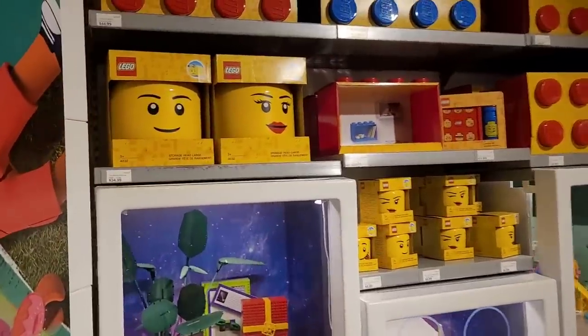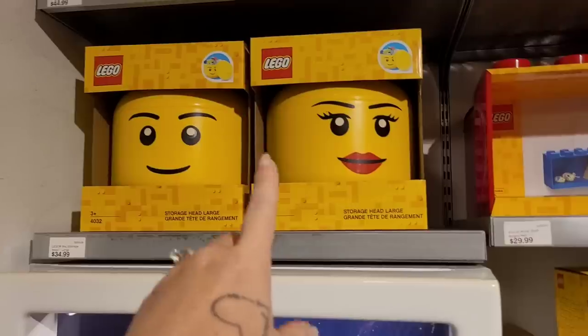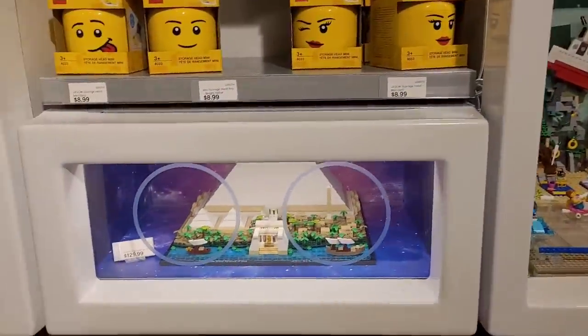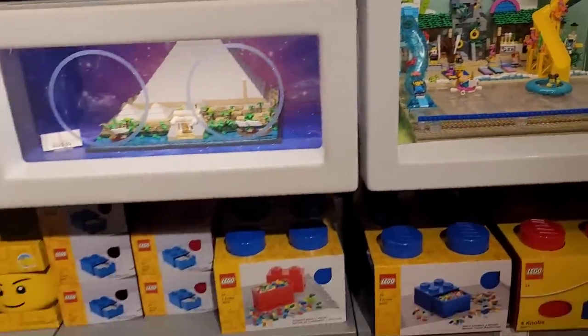I'm not quite sure what you do with the big heads over here. Are these... Oh, they're storage heads. Okay, so you put all your Legos in there. That's kind of cool, too. What is this? Look, it looked like I should have put my hand in there and mess with stuff, but no, that's not an option. That's kind of cool. Hi, kid.